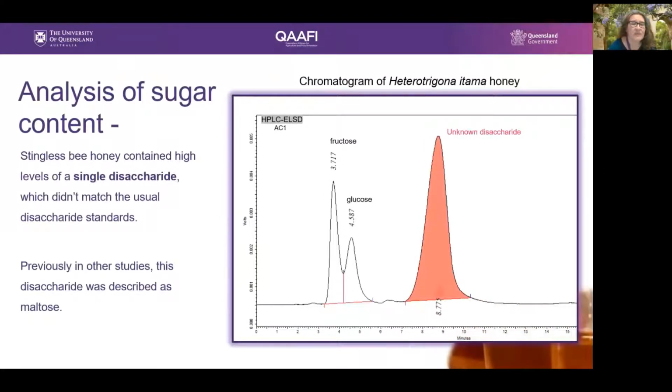So what we found was that stingless bee honey contained 3 sugars: fructose, glucose, and an unknown disaccharide. The common disaccharides include lactose, sucrose, and maltose, and it wasn't any of these. And it didn't match any of the disaccharide standards we had in our possession. Previously, when people had looked at stingless bee honey, they thought this disaccharide was maltose, but it had never been separated or characterised.